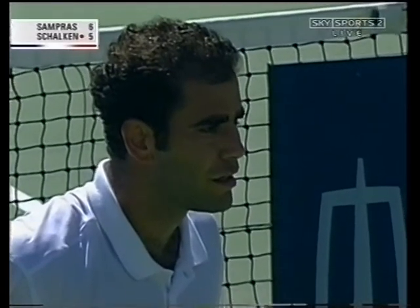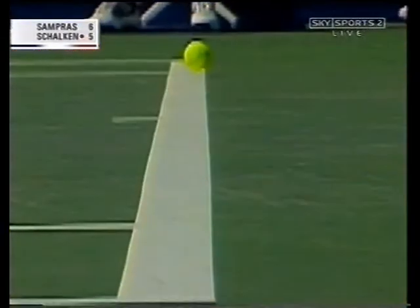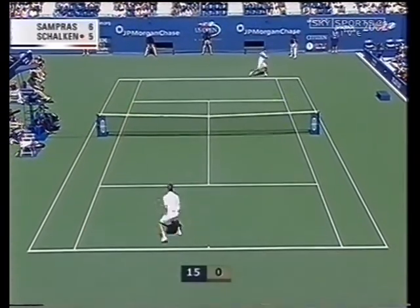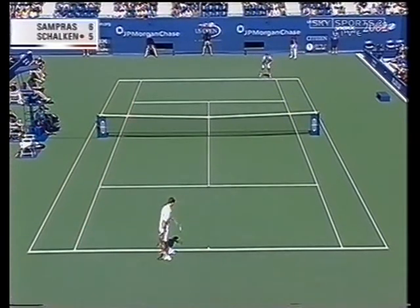See, Sampras not at all impressed by that non-call. Javier Moreno on the chair is not going to overrule that one. Very close along the baseline. Well, I can see why he wasn't impressed. That ball just a little bit long. Linesmen get nervous too.